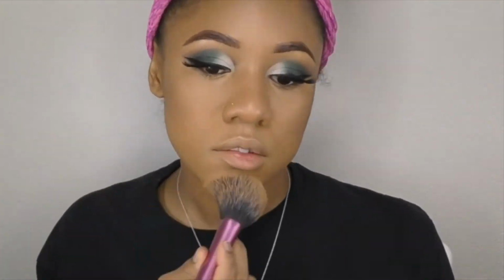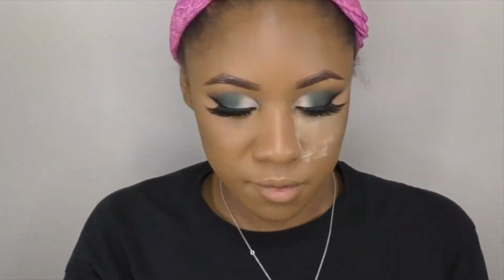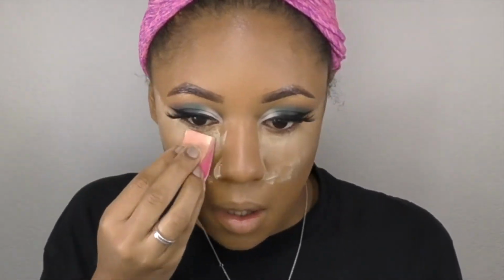I'm setting all over my face with my Make Up For Ever powder in Y445. Now I'm setting everywhere that I placed highlight. This is my Black Radiance setting powder in the shade Banana.